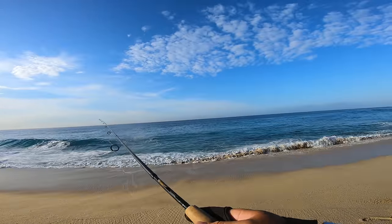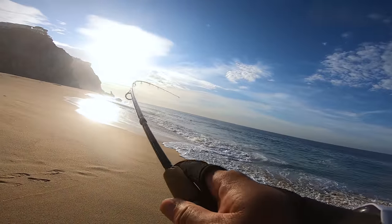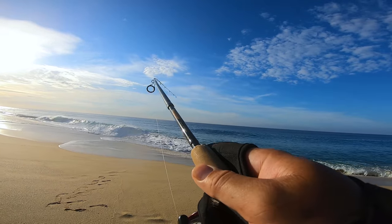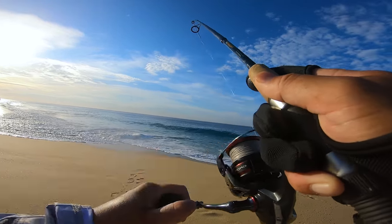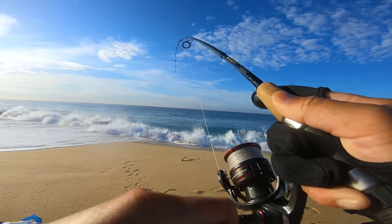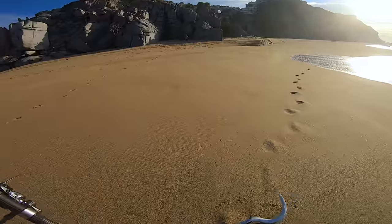That'd be sick, dude. Something to smoke it, dude. Smoke it. Oh! Oh, needlefish! Oh! What? Woo-hoo! Ah, come here! No, I think it's a needlefish.